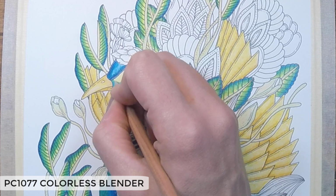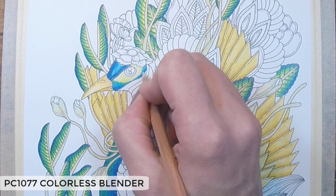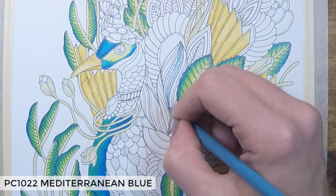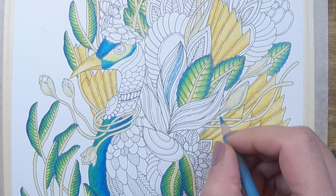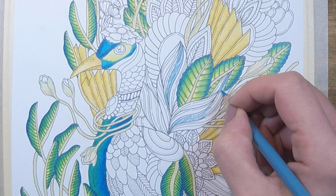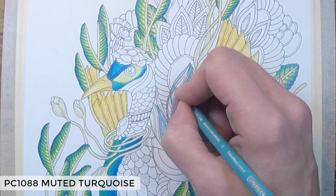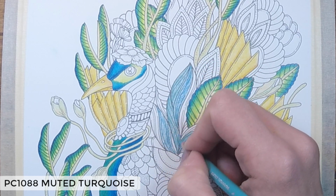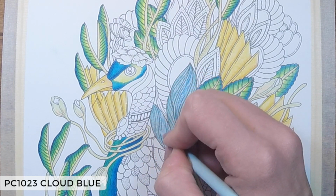Now we'll use our blender to help along some of these areas. I love this area right behind the bird. This kind of tuft, hair wave-like texture thing that's going on. I'm going to use a few different blues on this. First, Mediterranean blue, and we're going to color every other section, as some of the lines that the artist has given us create a natural partition between themselves. Then we'll color the other partitioned areas with muted turquoise. To blend, use a layer of cloud blue over the entire area.